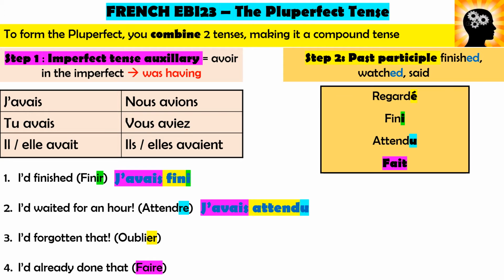And numéro 3, I had forgotten that. Oublier is to forget. Now this is a key phrase because you'd use this, I'd forgotten that I hadn't done this or something. You need 2 things together. So I'd forgotten that. Follow the steps, j'avais, and then oublier ends in ER, so in the past tense we change it to an E with an accent. J'avais oublié ça. I had forgotten that. J'avais oublié ça.